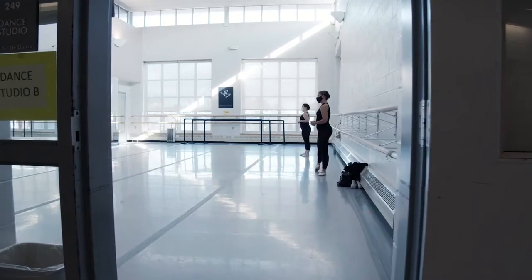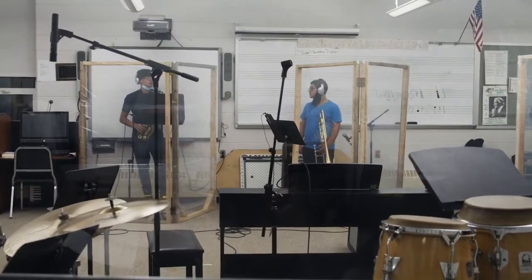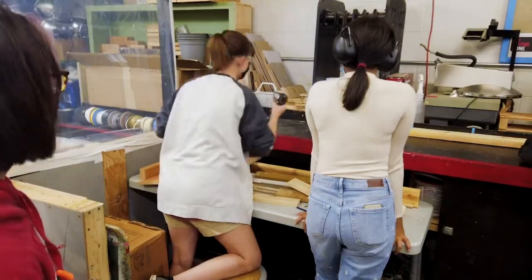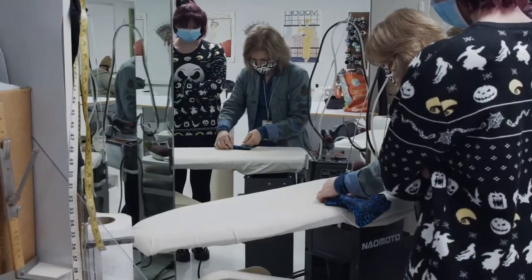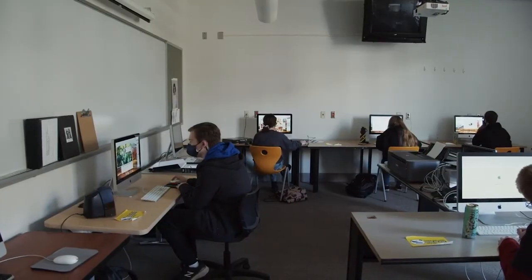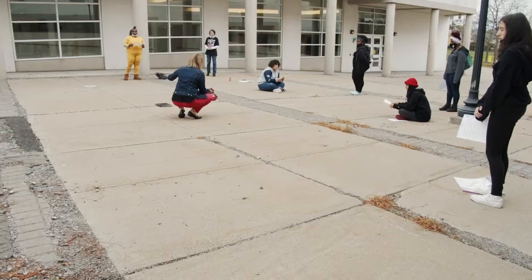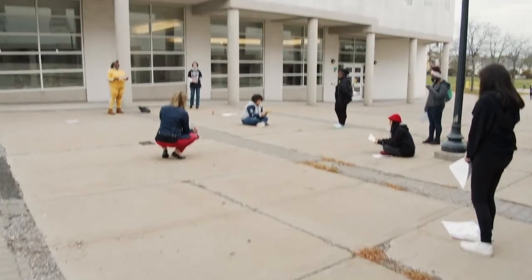There are also 9 dance studios, multiple music practice rooms, a recording studio, a photography dark room, a theater scene shop, a costume shop, tons of art studios, and lots more. We not only have a bunch of high-tech computers for when our art involves digital content, but there's also plenty of outdoor space for when we want to feel the sunshine while we learn. The Half Day Arts Academy is a great place where your creativity can shine. But don't just take our word for it. Let's hear what some of our classmates have to say.